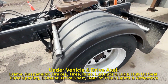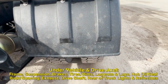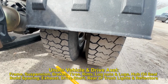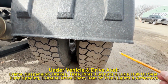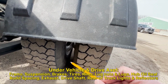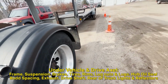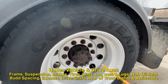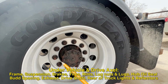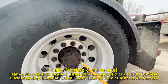Now we're going to talk about tires. So we did all the brakes there. Now we'll talk about these tires right here. So the tires, you have the sidewalls, and then you have the tread here. You have the bud spacing, the rims, the lug nuts, the grease seal around this cap right here.